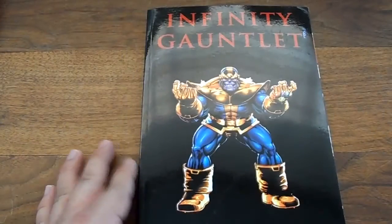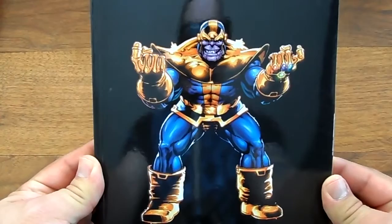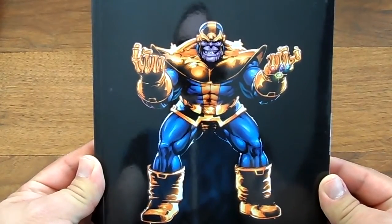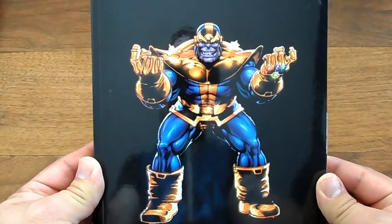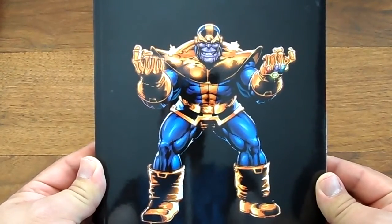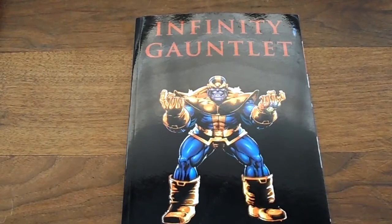Now this has to be one of my favorite stories of all time. The Infinity Gauntlet. I mean, look at that. Now that's what Thanos should look like. If you've seen the new X-Men movie coming out, is it X-Men? Where Thanos is in it, that guy looks nothing like this at all. But this is one of my favorite stories of all time.